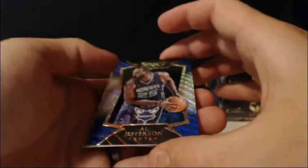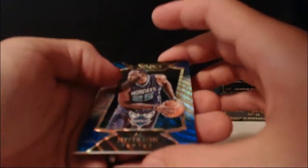Oh yeah, Andrew, to 25. There's your serial number and empty box. Nice, dude. Yeah, not a lot of nice Rockets or Frackers so far. No big hits yet. Let's see what we can pull. Rookie Wiggins. Blue Al Jefferson for the Hornets.